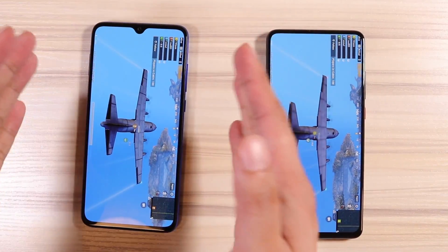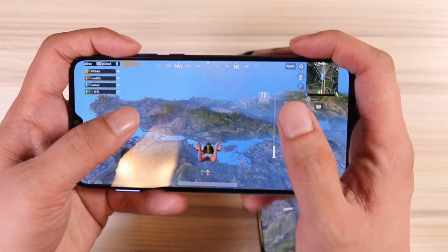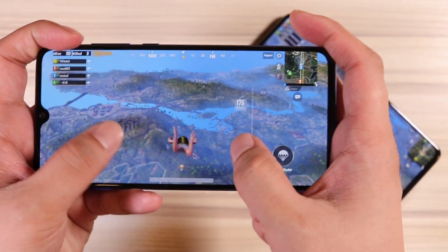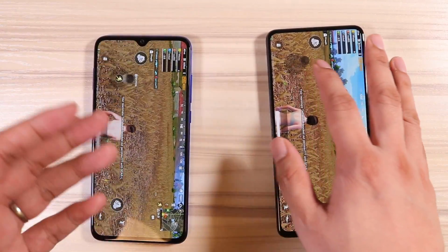This is not as wide, it's kind of narrow, but it is a lot taller. And when you play some games, this feels a lot better in my hand because I have small hands. This is bigger and chunkier, not as comfortable as the CC9. It is just the right size and shape for your hands to play with. So better view, better comfort.